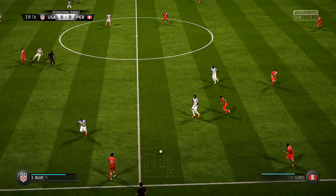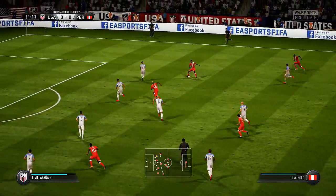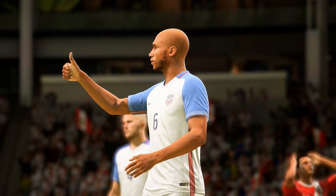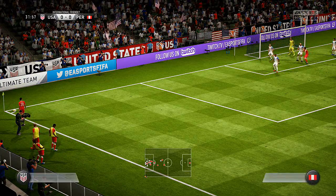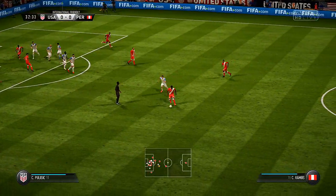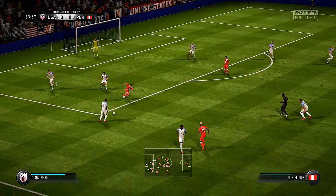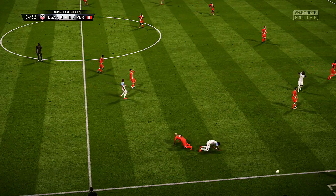Jefferson Farfan. Tapia. Some potential in this move. The shot's on. That's going to be a corner. Corner played into the middle. Well, that's good defending. Well, that's good support as they build this attack. It's not really away from the threat here. It's Yedlin. And this is a USA free kick.